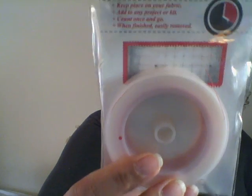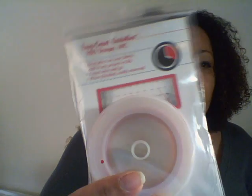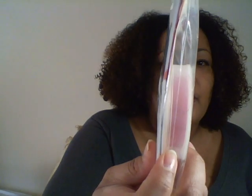I also received a brand new package of Easy Count Guideline. I've never used this before, but I think a lot of people use this for gridding, and it's what they used to use. You can see how it looks. It looks like I have a large spool of fishing line that's kind of similar to this.